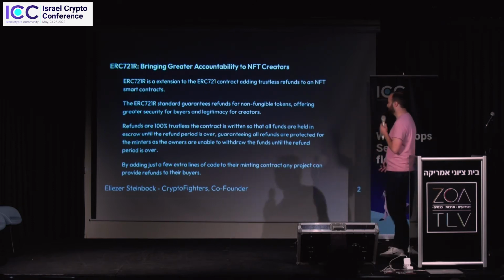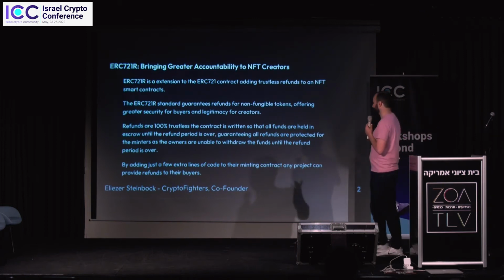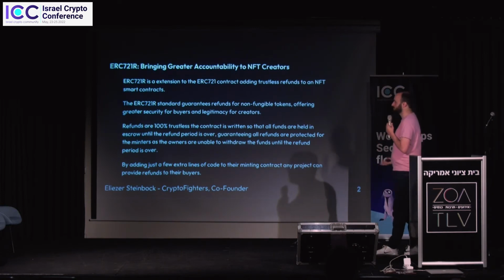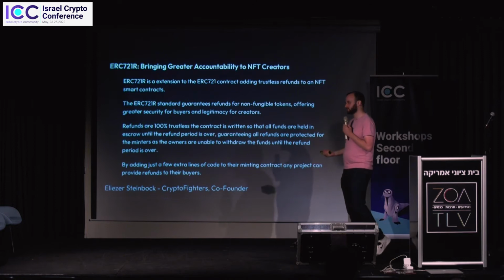So a bit about the standard as a whole. ERC721R is an extension of ERC721, similar to Azuki, which tacked on the letter A to the end of their contract, ERC721A, if people are familiar with it. That was for greater gas efficiency. ERC721R, the R stands for refunds.